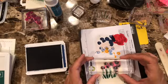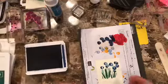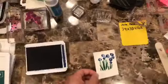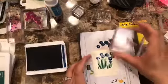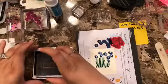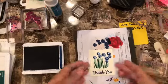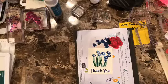And then I'm using these little dots just to give some sort of layer on the flowers. Hello, Carol. Then I'm gonna go ahead and put the thank you, and I think there should be a thank you also in blue, don't you think? I think blue should be fine too. So let's just go ahead and do that in blue. And I'm just gonna go ahead and put it here. There we go. Voila. Don't you like it? I mean, I feel like this set is just so easy to use.